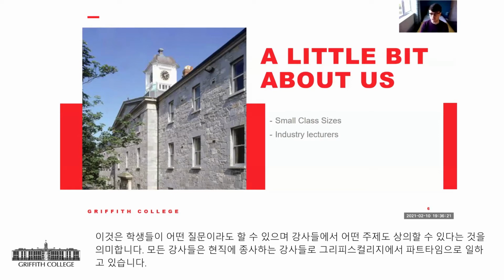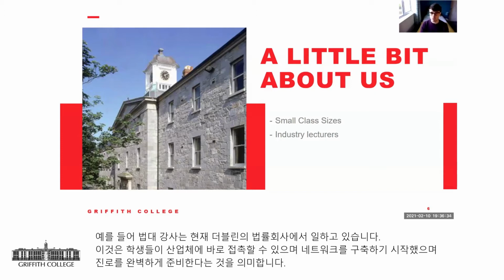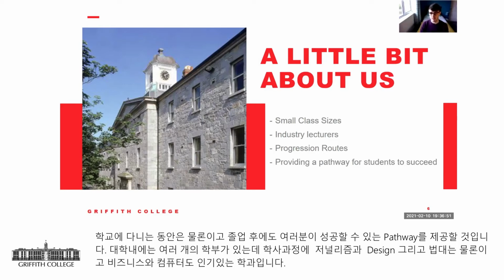And speaking of the lecturers, all our lecturers are industry lecturers. This means that they work part-time in Griffith College, and then they also have jobs in the industry. So for example, a law lecturer might work in a law firm in Dublin City. And this really already gives you direct exposure to the industry. Starts building your network for the progression routes down the line. So we really are providing a pathway for you to succeed during the course and after graduating as well.